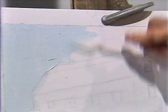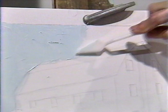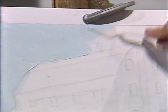Well, the palette knife gives you the opportunity of making large areas of color rather rapidly. Not to play a race, not to think that you are going to be the fastest painter anywhere, but because you are dealing with a time factor.